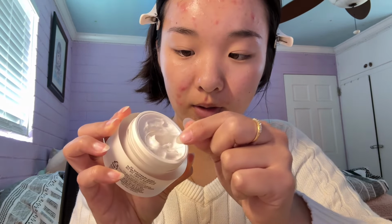I really like that all of these products have no scent. Skincare products that have fragrances usually break me out. By the way, my skin type is oily and acne prone. Now I'm gonna go in with the Intense Calming Cream. This is supposed to strengthen the skin barrier and I am in dire need of that right now. Did I just scoop it?